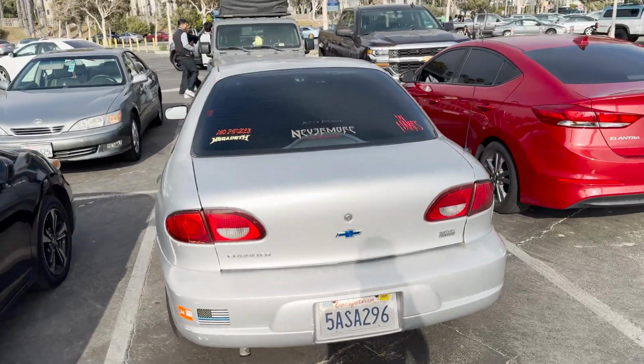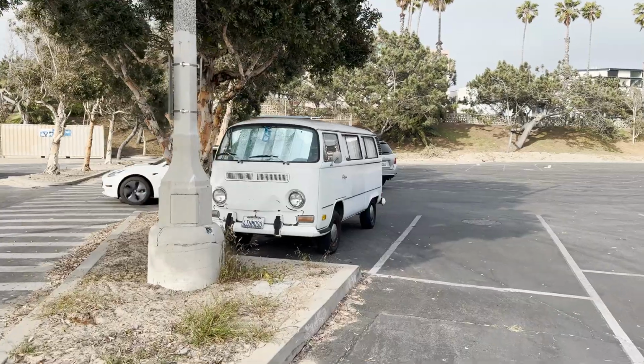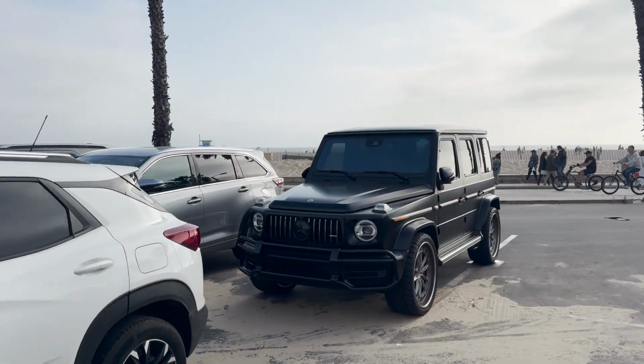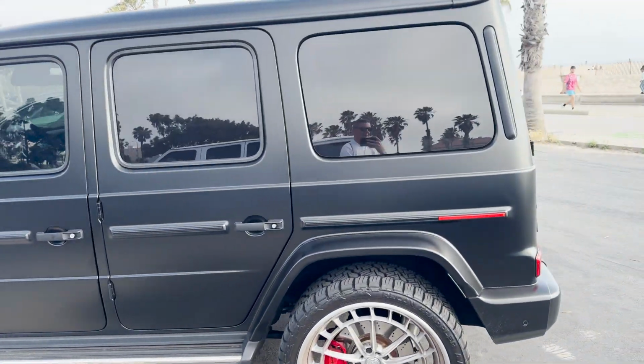It looks like they are some metal fans. They're good at preserving metal too, because you don't see these very often anymore. Another beach staple in these parts is, of course, EV busts. Yes, I'm undefeated in this game. If you watch my other car spotting videos, every single one, I found a black G-Wagon. No exception here. Here's another one.